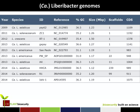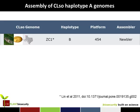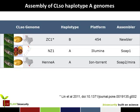So for our analysis, we've used ZC1 as our haplotype B. ZC1 is originally from North Texas, from potatoes, and a single psyllid was sequenced. We've sequenced 2 haplotype A samples. The first one, NZ1, is from Northland, originally off tamarillo, and again, a single psyllid was the sample for this. Then Henne A, which is from South Texas, originally from potato, and again, single psyllid. As you can see, a range of sequencing platforms as well as assemblers have been used, but we still have been able to get really good data from all of the three.